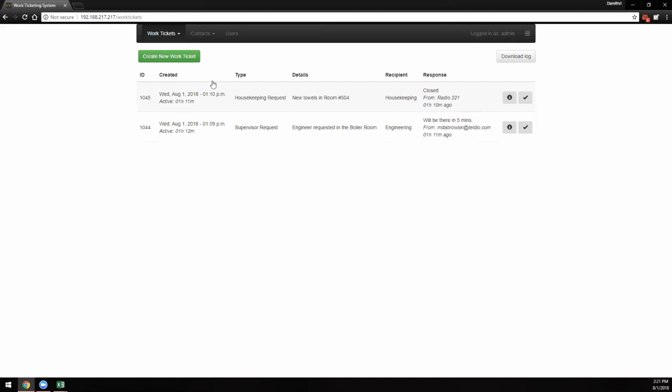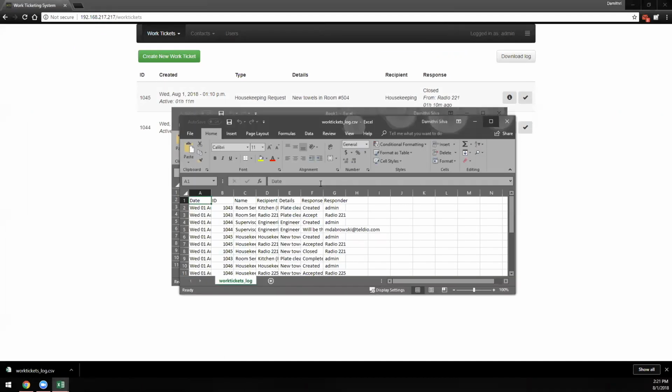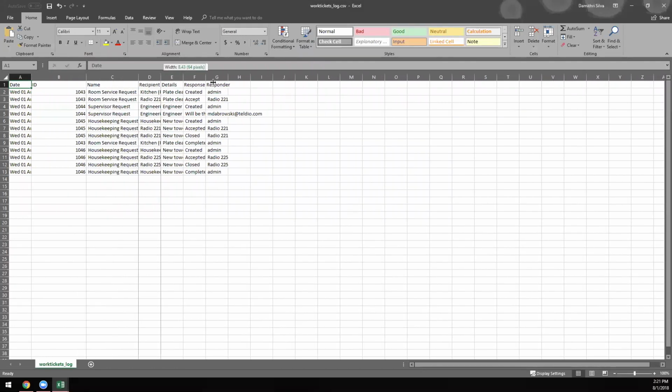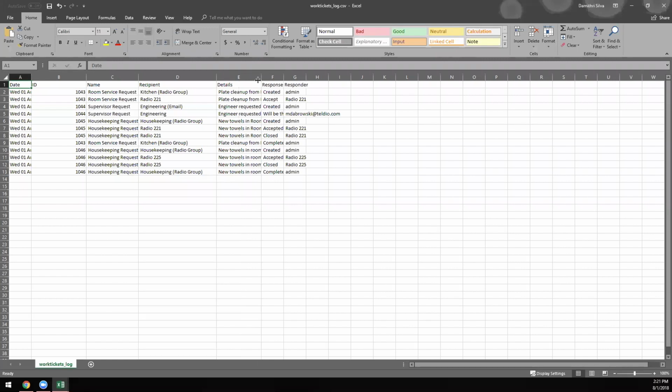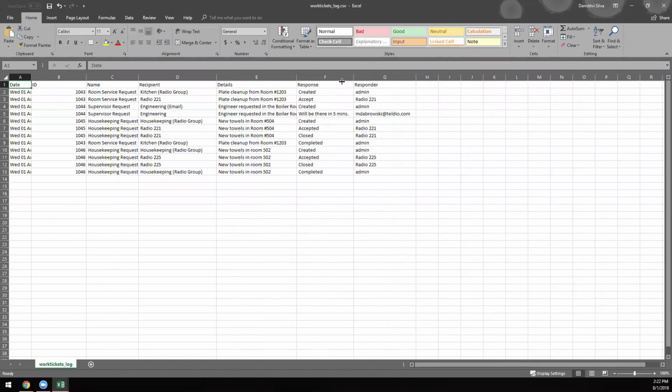Again, in terms of logging, all those actions we also log in a CSV file. So I'm going to download my work ticket log. Once I open it, it tracks everything by ticket ID. We generate it as a CSV so it's easier to sort by the IDs and responses. You can see everything that we had there, the request I sent. It was created at such and such time by this person. It was accepted by Radio 225, closed by Radio 225, and everything. So every stage of a ticket is logged for your auditing later.